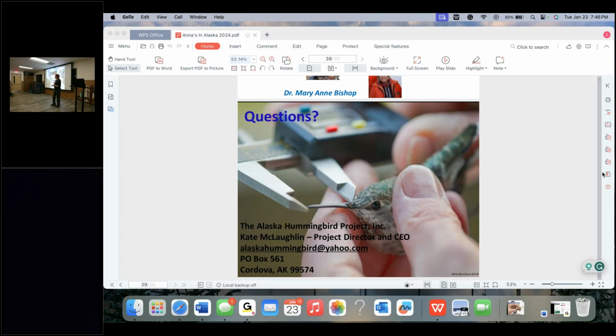House cats are probably the number one predator on songbirds in the United States. They do an incredible amount of decimation to birds in general. And other than that, support science.